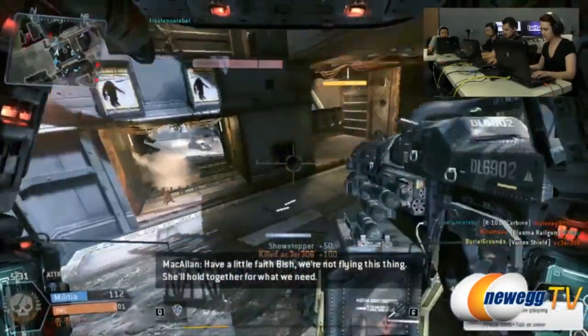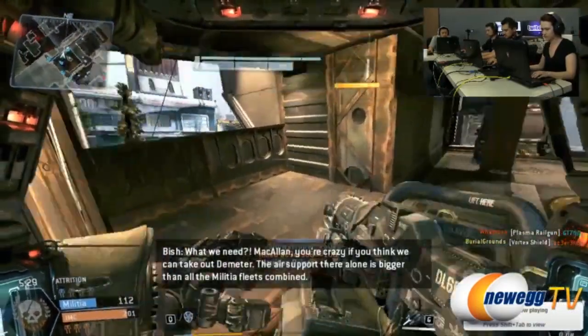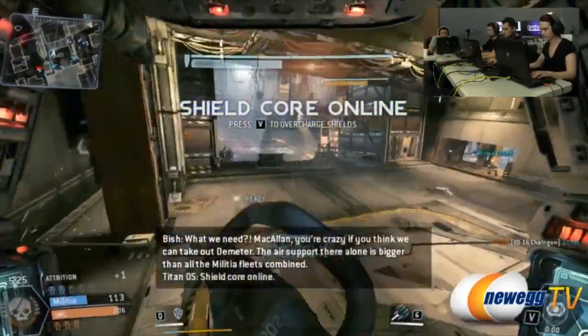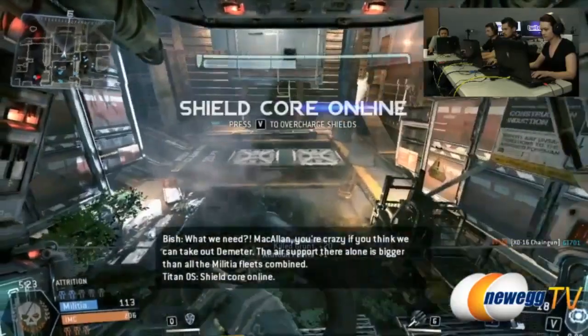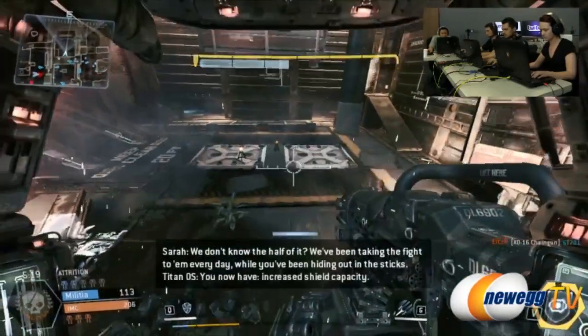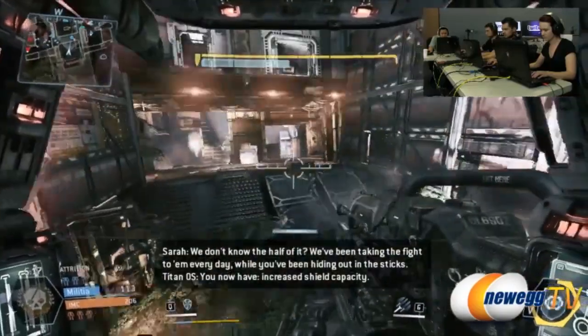So how do I rip things' arms off with my Titan? Good question. Because they can do that to me, and I don't like it. Oh, nice. I finally did a successful vortex shield. I need a bigger gun. Whoa. Use the press V to charge overshield. Yeah, your overshield is extra protection, so you can go toe-to-toe.